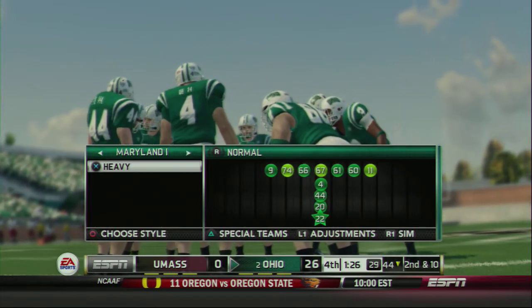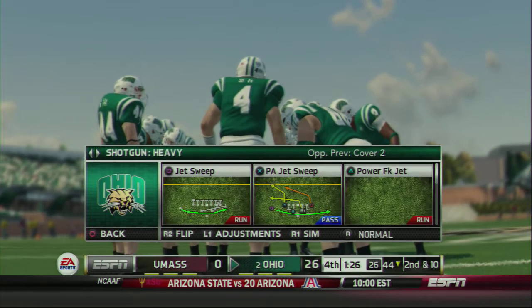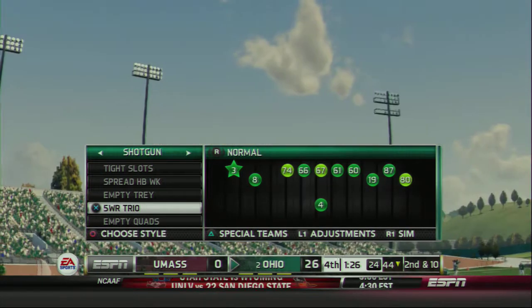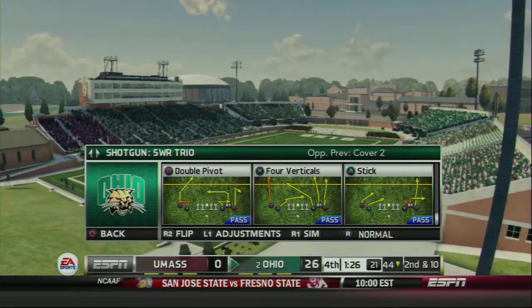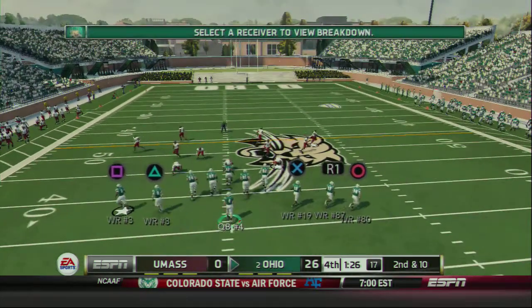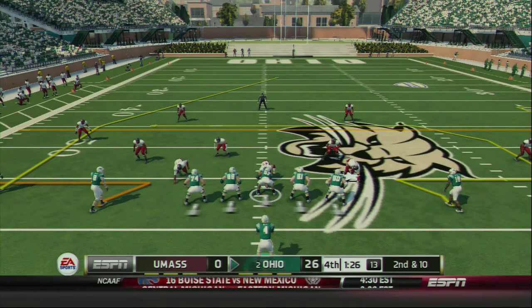Second and 10. Ball on the 44. They spread the field in the gun with five wide receivers.